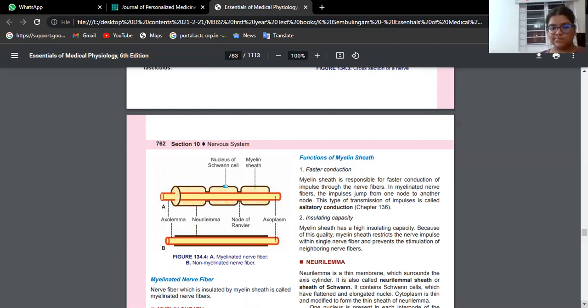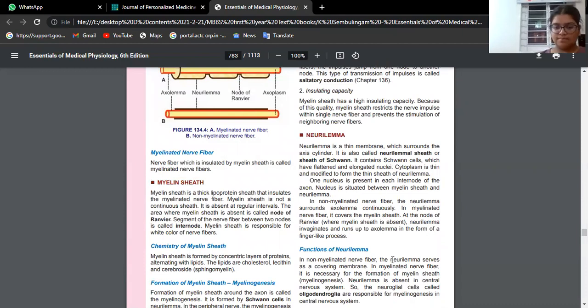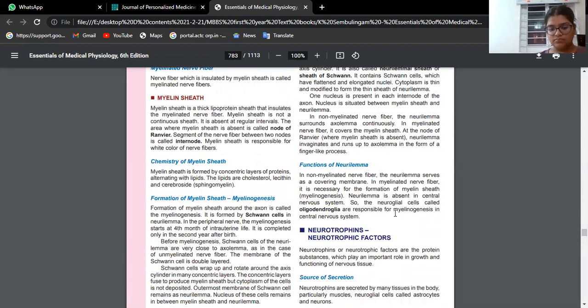So the neurolemma is the thin membrane like this, as you are finding. This is the axon cylinder, and over which you have a covering which is actually called as neurolemma, a sheath of Schwann. Both types, myelinated and non-myelinated nerves, we find in our CNS, but myelinated ones are more, and that is the reason our impulses are moving very fast. That means it helps in quick conduction of impulses.